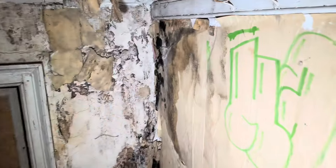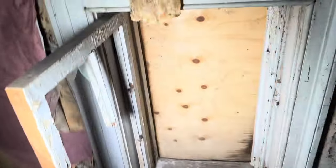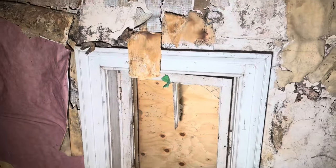Then we come back here. This is just part of the hallway. It's kind of a cool window. Yeah, it swings out so you can open the window right up. It's cool. Decay in here. There's the plumbing stack. Old cast iron pipes. Yeah, a lot of wallpaper and stuff coming down here. And then that brings us back around to our staircase here.